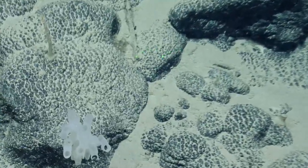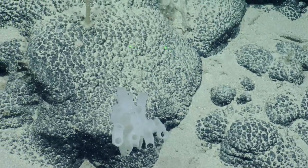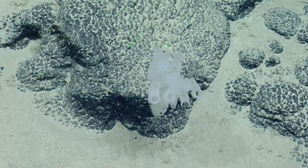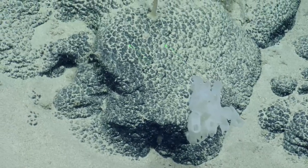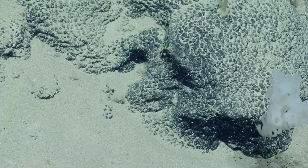What is that? Little macaroni. That one. It's definitely breakfast time. Is that bacon? Glass sponge. That's likely a ferret also. Go away.